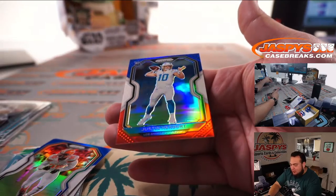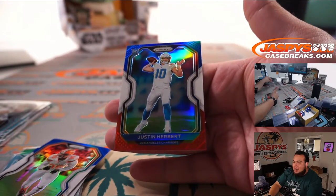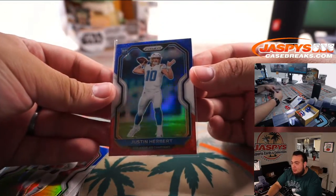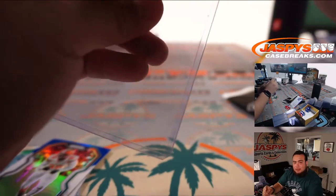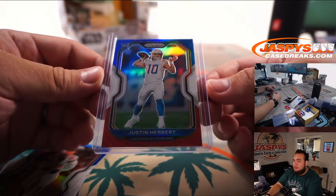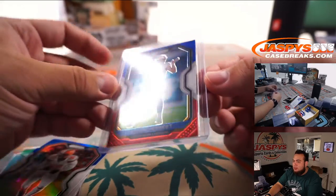Red, white, and blue, Justin Herbert. And look at that centering. That is clean. That's why I love these cello packs. Chad, you have the Chargers. Little Herbie. Red, white, and blue.